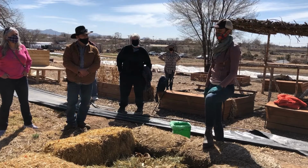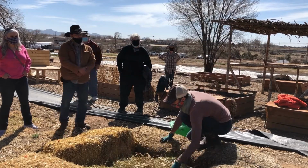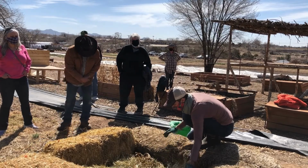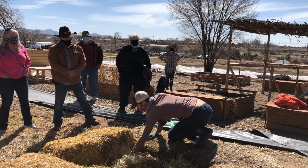Now, when you say cover, you're talking about this? Yep, I'm talking about this. I'm just talking about making sure that there's not raw food waste that my dogs are going to come eat instantly, or that the crows and stuff like that come in.